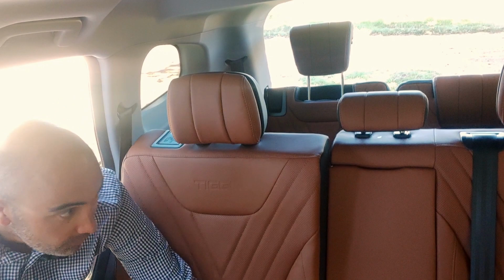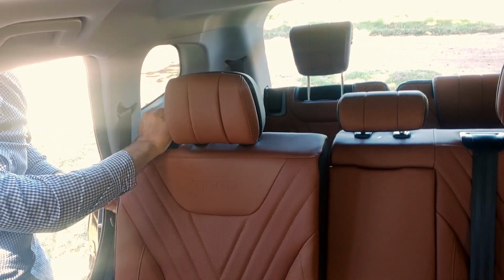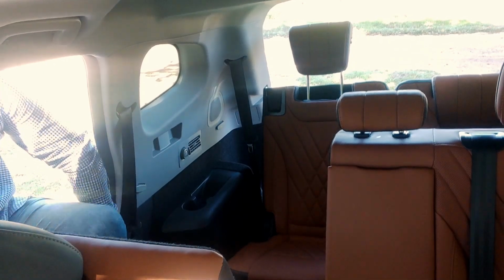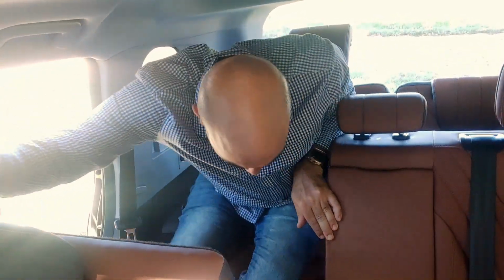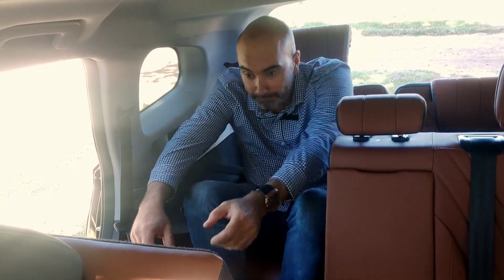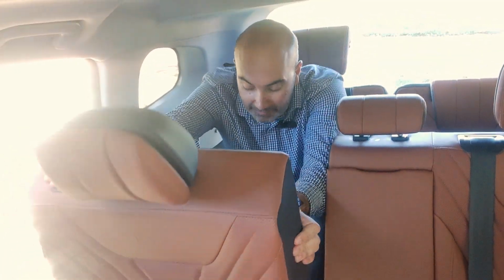Right, so that's seated in the second row of the Chery Tiggo 8 Pro. Really quite comfortable. Let's see how easy it is to get into the back and how much space there is in the back. So just pull this lever and the seat sort of tips forward and moves forward as well, slides forward. And I'm in, but let's see how much space there is.